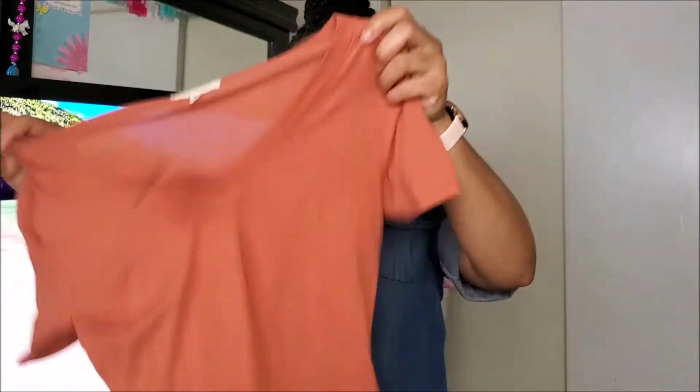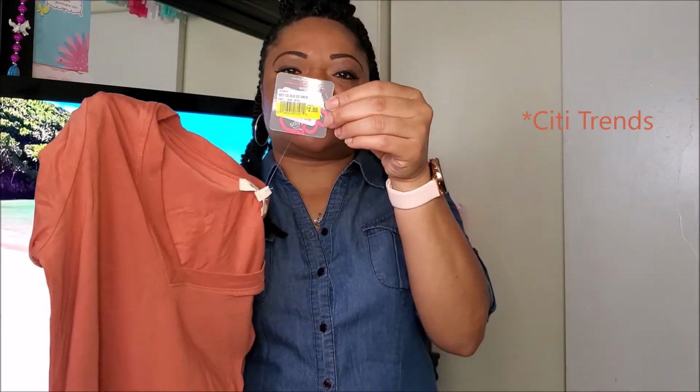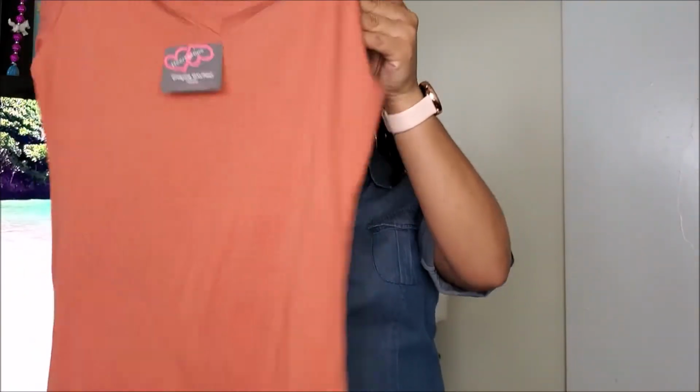Then I found this shirt. No, this definitely wasn't Forever 21. This was from Didi's. This shirt is $2. I don't know how this got into that bag. I guess this was a part of my shopping, but a Didi shirt for $2.